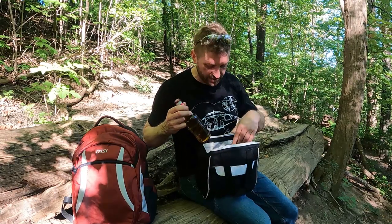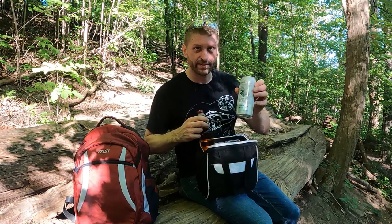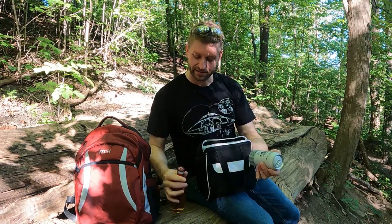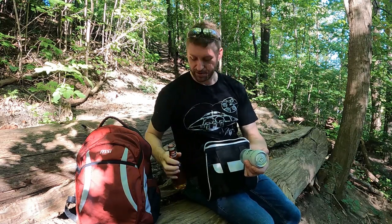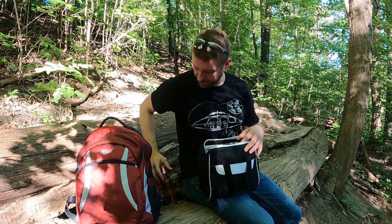So I have a cream ale and I have a Moosehead Cracked Canoe, which is 3.5%, a little bit better for day drinking. And I have a Sleeman's, which is one of my favorite beers, the cream ale variety, which I like a lot more than the Cracked Canoe. So I'm gonna have a Sleeman's.